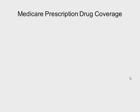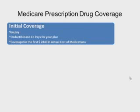Let's now talk about Medicare prescription drug coverage levels. The initial coverage level for Medicare for the year 2011 is that you pay your deductible, if any, plus the copays for your prescription drug plan. For the first $2,840 in actual cost of medications. So that means what you pay in copay plus the portion that the insurance company covers.